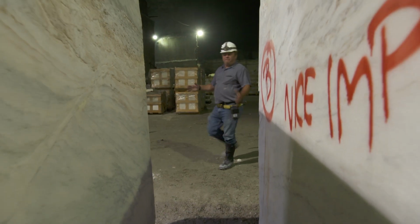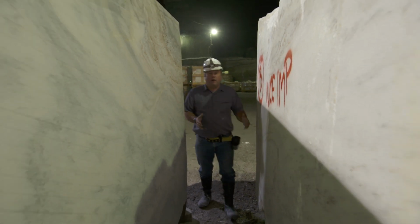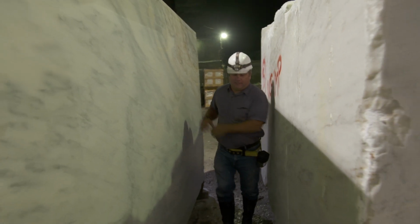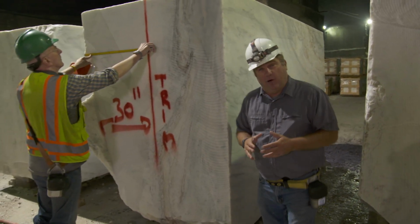Those 150-ton blocks are too big to be moved around readily, so they get cut smaller to be brought here into smaller blocks to the processing plant. But they have to be cut yet again into even smaller bits.